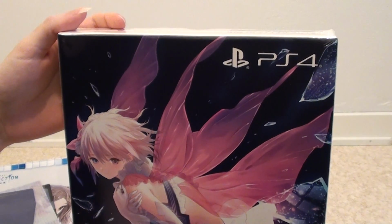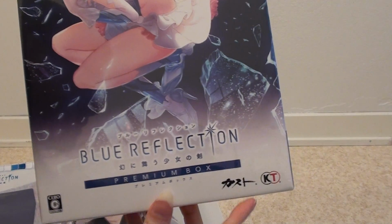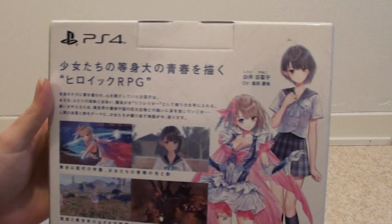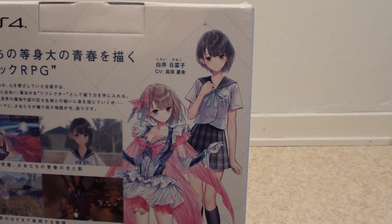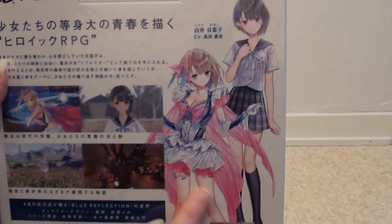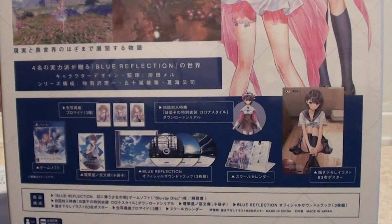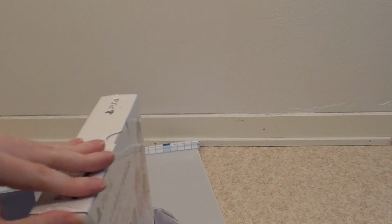Let's get to the actual premium box. The game itself is some sort of RPG developed by Gust and published by Koei Tecmo, and it is themed around magical girls, so the characters are usual school students that turn at some point into magical girls to save the world, I assume. And there's the content list. But let's open this and check the content more closely.